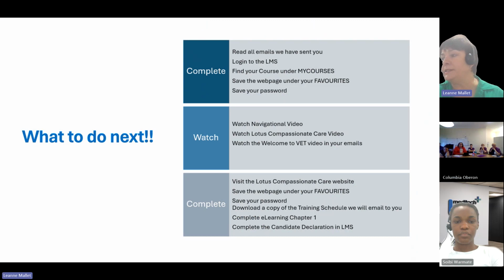So your homework, and we can stay online whilst you sit at your computers and see if anyone's having any problems and see if we can help you, is to read all the emails we've sent you, please. Watch those videos. Make sure you can log into the LMS. Can you log in? Have you saved it on your favourites bar? Have you saved your password? Have you found the course under My Courses?